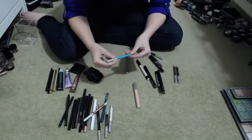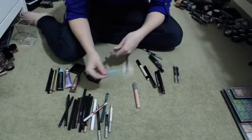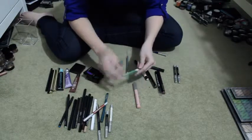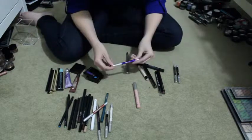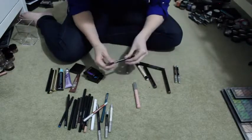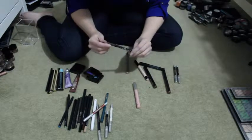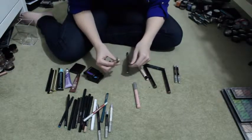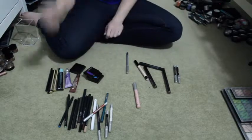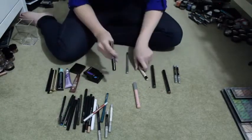But I will get rid of the Urban Decay one in Electric and Covet. So I'll get rid of those. I'll also get rid of the purple one in Lust. Milani Liquify. This is actually a really nice intense liner, but I've got a lot of black liners here, so I really don't need this one. So no, I will keep the Milani one. I don't have any drugstore ones here, so I will keep that.